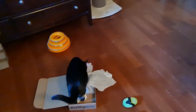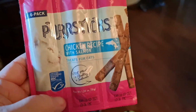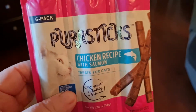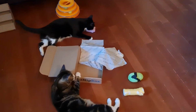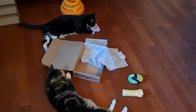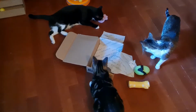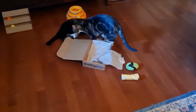Oh, and they also got some purr sticks, chicken recipe with salmon treat sticks. So we will see. I know Mommy Mika will not like these because she's strictly a Temptations only cat. But we will see if the other three will like these. And as you can already tell, the boys hogged the box. They're so funny.